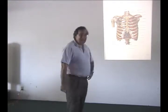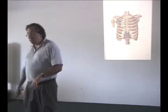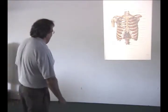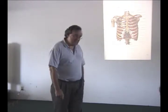Where's the extra rib that a woman has? The floating ribs, well, from the back is where you'd have to hit them. They're not accessible from the front. Where's the extra rib that a woman has? Well, that's a myth too.